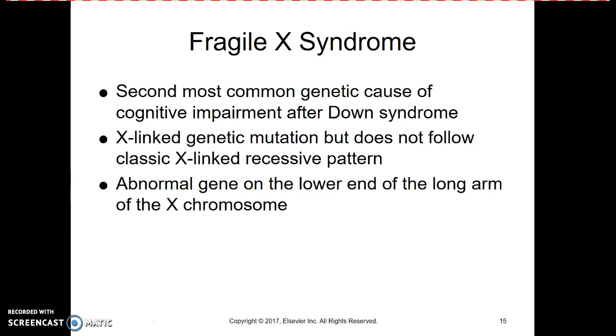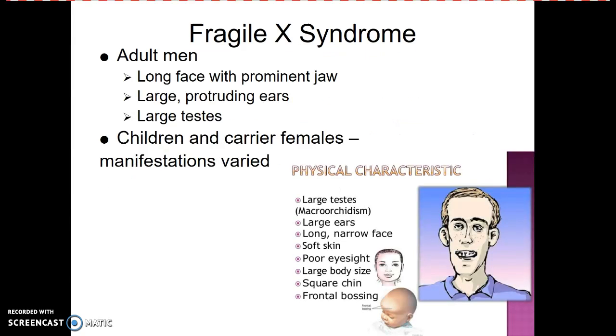So, Fragile X syndrome. This is our most common genetic cause of cognitive impairment after Down syndrome. This is an X-linked genetic mutation, but it doesn't follow that classic X-linked recessive pattern. The abnormal gene is on the long end of the X chromosome. So we see this in adult men. They have this long face, prominent jaw, big ears, large testes. How it looks in children or women, most women are carriers, it varies, but it's got this typical look by the time you get to an adult male.